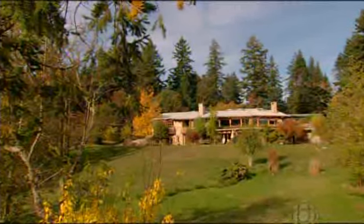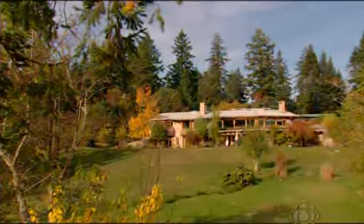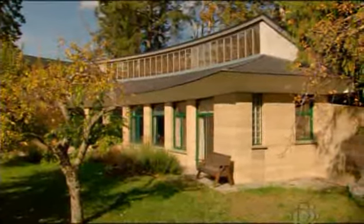The Bachman's house was constructed by builder and designer Mir Krayanoff. Mir's rammed earth houses are famous throughout Salt Spring Island.